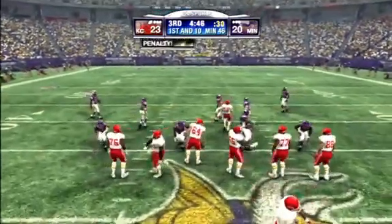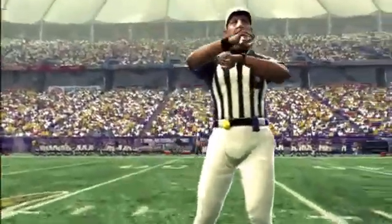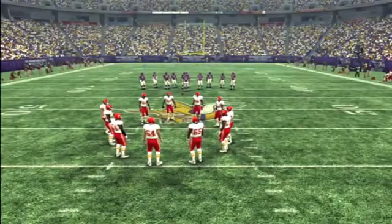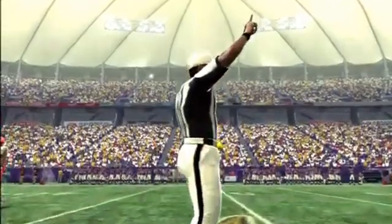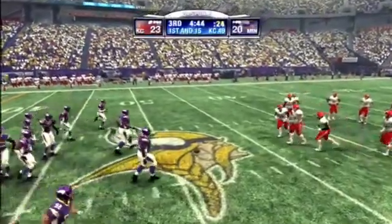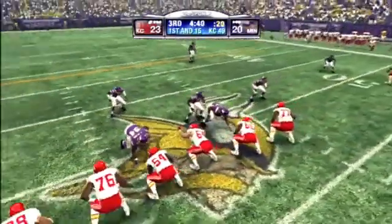And the ref blows this one dead. False start, offense. And that one got him 5 yards. Well, if you want to know why Pee Wee football coaches make you run a lap if you jump offsides, it's because it can really have a negative impact on your offense, just like that one.